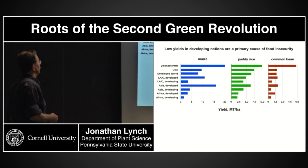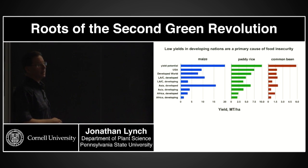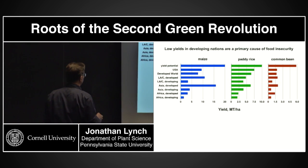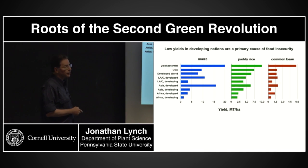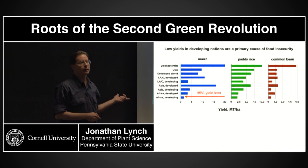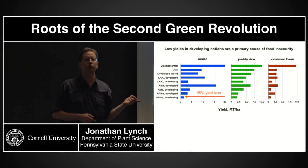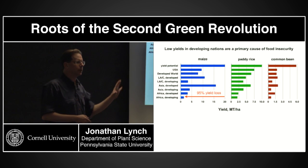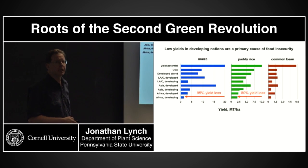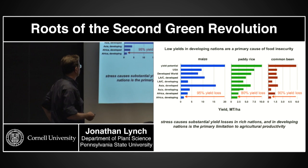Here's some data. 3 important food security crops: maize, paddy rice, rice grown in water, and common bean. If we look at the top bar, that's yield potential under ideal conditions, what you can get in the field. So for maize, you can get 20 metric tons per hectare under ideal conditions. The bottom bar is what's obtained in developing countries in Africa. You're lucky to get a ton, so you have a 95% yield loss due to some type of stress, biotic, pests and diseases, or abiotic and environmental stress. Paddy rice, rice grown in water, you're still losing 80% of your yield. Common bean fixes its own nitrogen, you're still losing 90% of your yield.